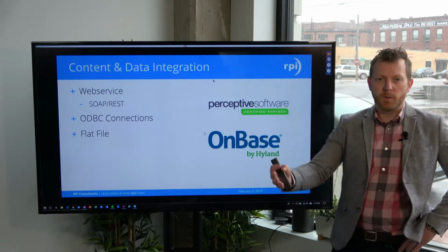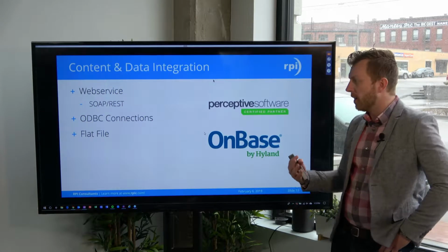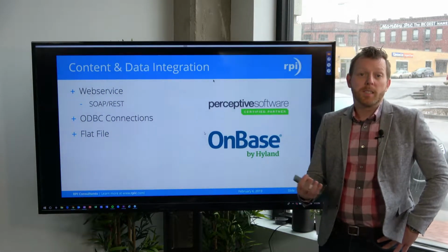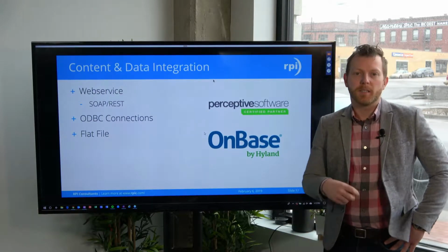ODBC connections, so your SQL or Oracle database lookups, those are fine. And if all else fails, we could just do a flat file lookup to reference any data, as long as that information is getting updated.